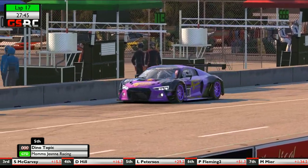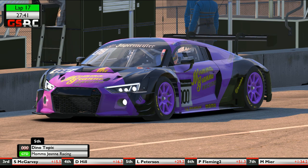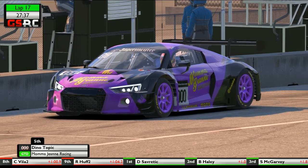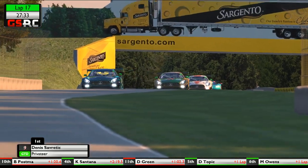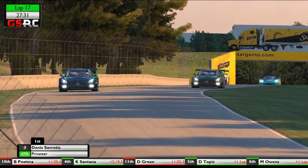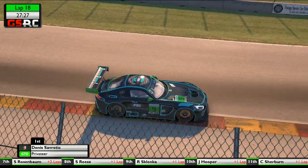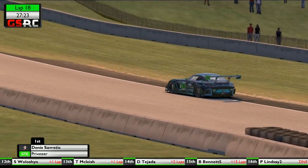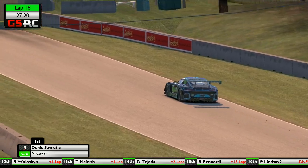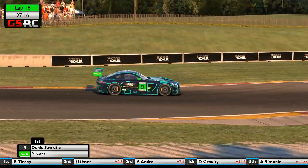Dino Topic comes in the GTD class, gets his stop. That is still being led by Savretic so far, although he hasn't been able to shake Bradley Haley. He's been keeping the pressure on. Yeah, and not only is Bradley Haley keeping the pressure on, but Scott McGarvey is back there as well. So your top three has pretty much maintained the gap in the GTD classes here the last couple of laps. Really nobody gaining, nobody losing anything.